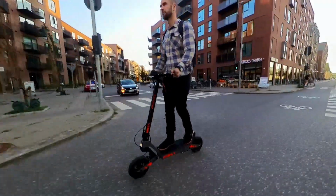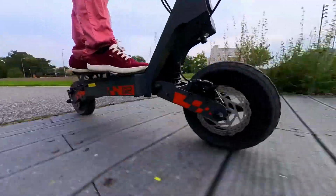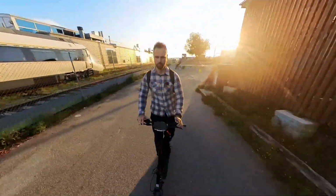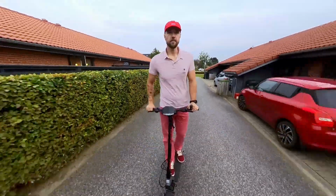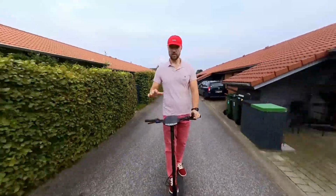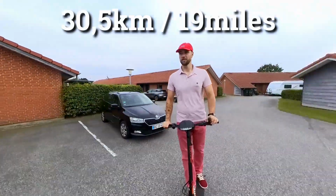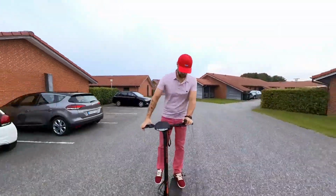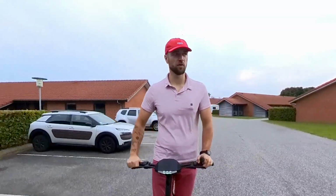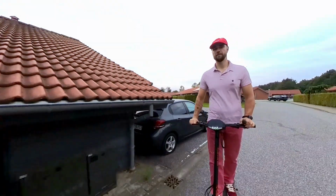And in that way, of course, my range tests result in fewer kilometers than what the manufacturer claims. I'm also a 90 kilogram rider, which also has an impact. KuKirin claims the scooter can reach 55 kilometers on average or mid-speed. Alright, so now we're only doing 12-15 kilometers per hour, and we just did 30 kilometers. A little bit more, 30.5 kilometers on the KuKirin G2, which is okay range, blasting full speed, full throttle, and going 45-47 kilometers per hour most of the way.